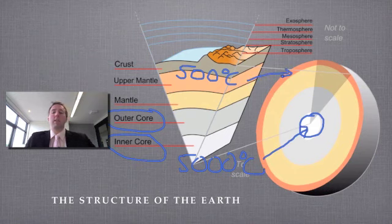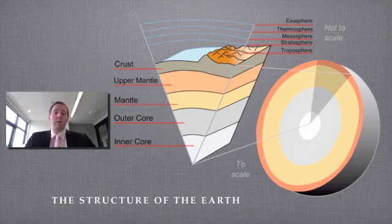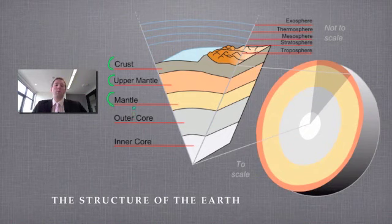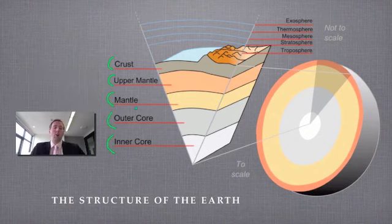So the Earth actually gets hotter the deeper and deeper down you go. So if you were to dig, you'd have to have some sort of super duper suit on to stop yourself getting burnt. But that's basically the structure of the Earth. It starts off with a crust. That's the bit you can see, really. And then there's an upper mantle. Some people call it a lower mantle as well. There's an outer core and there's an inner core. It gets hotter the closer you go to the center of the Earth.